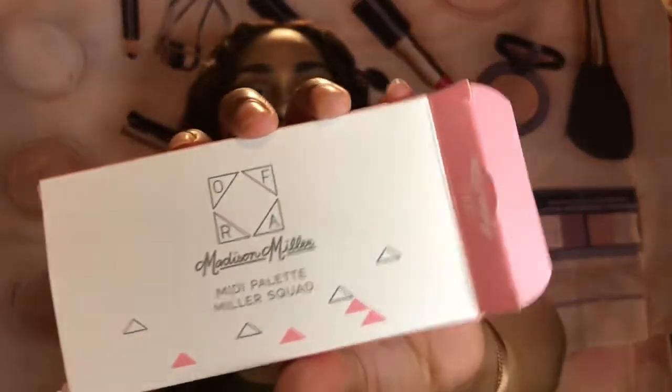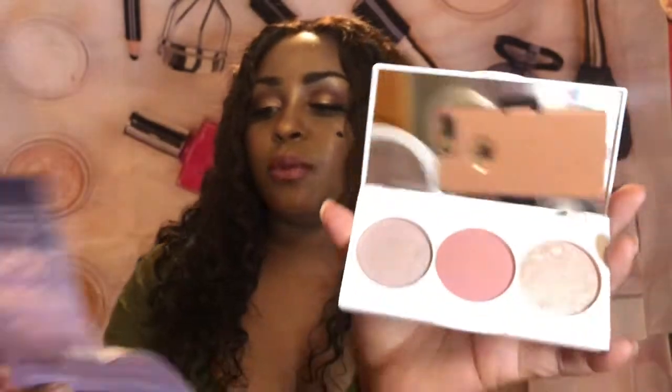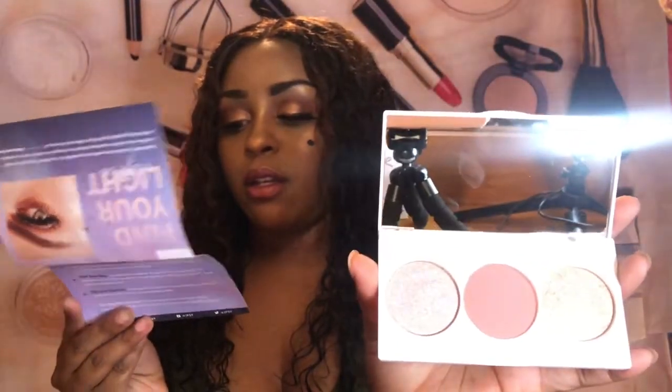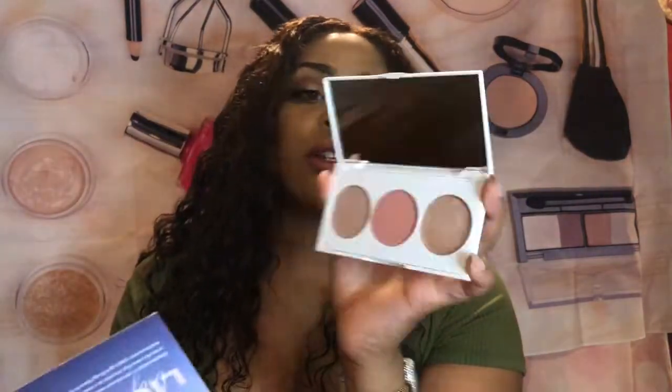Oh, I love Ofra. Madison Miller. So I guess they're collabing with Madison Miller. Let me pop this open. A mini palette. Oh, and that's super, super pretty. Look at those pretty colors. I think it's a, what kind of palette is this? Can I say highlight, like a bronzer and a blush?